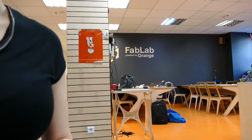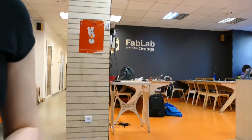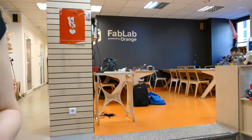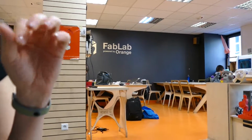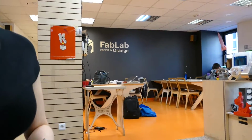And Orange, is that a phone network, or what is it? It's a foundation. I thought it had something to do with mobile phones. Yes, they do. That's Orange, and then they have a foundation. Orange Foundation is based in France. Right, that's where their mothership is.